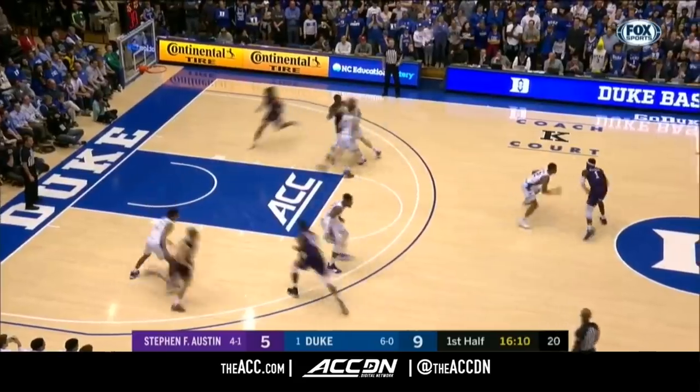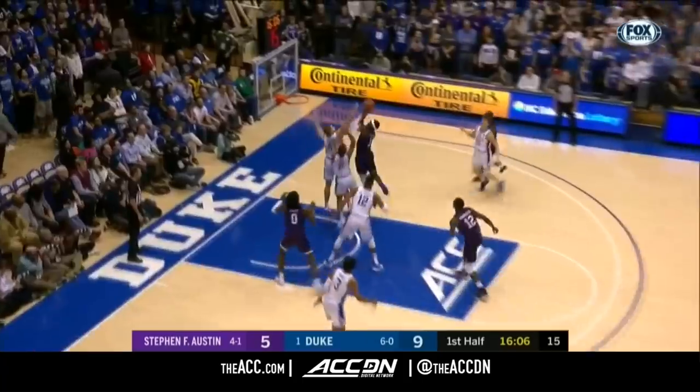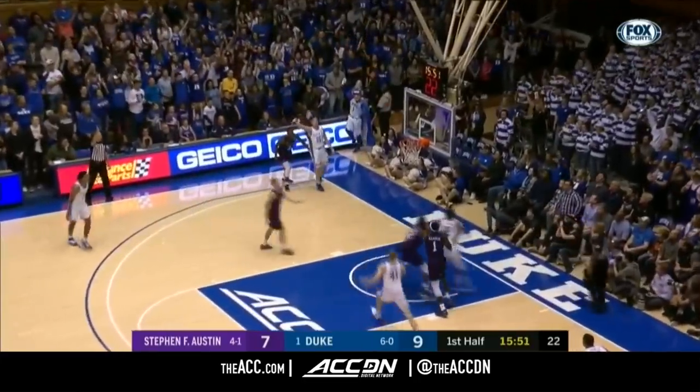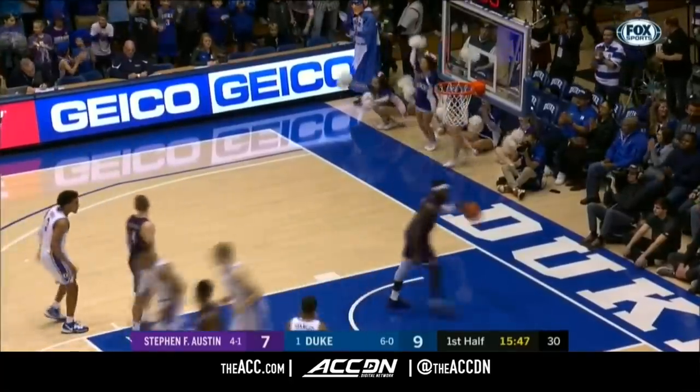9-5. Duke leading. Stephen F. Austin. A lot of dribbling for Harris. Up and in. Having it to score. He's not looking to pass it. From the corner. O'Connell misfires. Strong rebound up and through for Jack White.